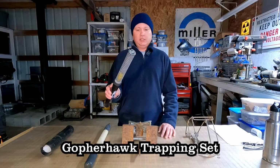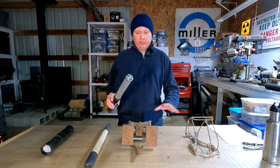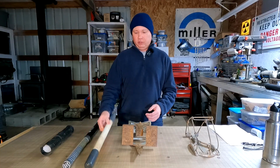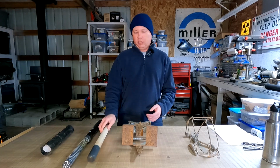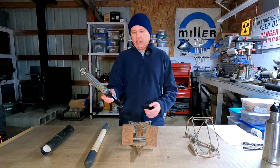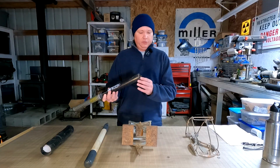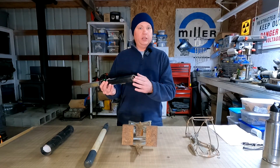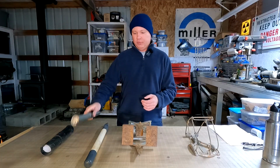I've also caught some moles with this gopher hawk trap here. It's a pretty easy trap to set up, and just like these others, you set the trap from the top side of a tunnel. Now, this little device here you use to poke a hole in the tunnel, and this is the actual trap. Now, the primary downside of this trap, in my opinion, is the fact that the little prongs that catch the mole on the end here are pretty thin and they're easily bent up.